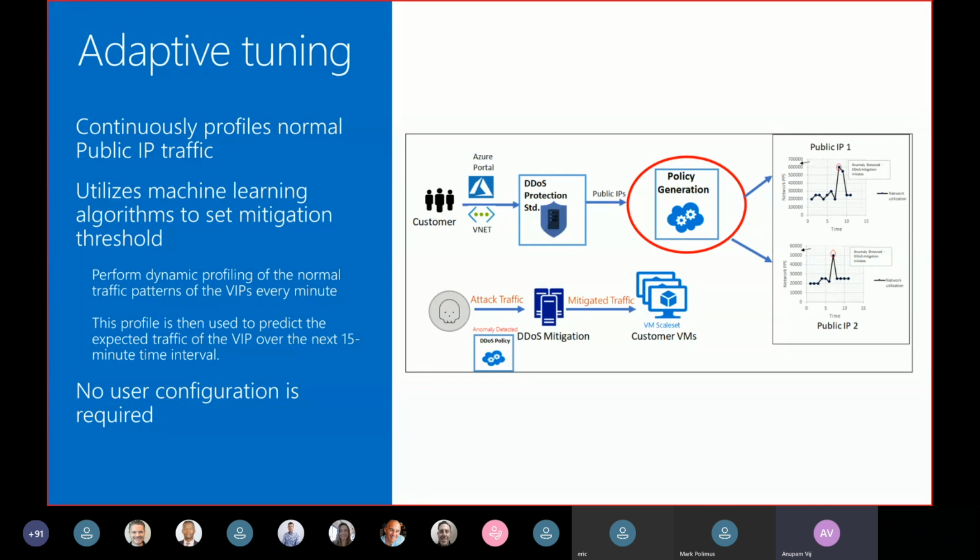If I give an example, let's say there's an application, a web service, running inside the VNet on which we enable DDoS standard. That web application on a regular basis receives somewhere between 20,000 to 30,000 connections per second. We will learn that, and once we learn it, we'll keep some buffer and set the policy threshold to 40,000 connections per second. Now, the moment that policy threshold is breached, let's say one fine day the number of connections per second to that website suddenly increases to 80,000, we'll call that an anomaly. And at that point, we will initiate DDoS mitigation against that application.